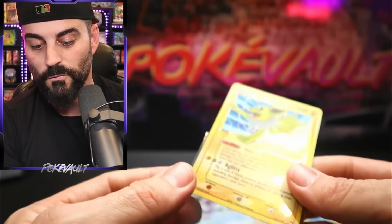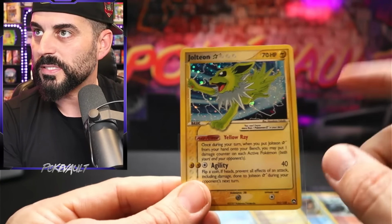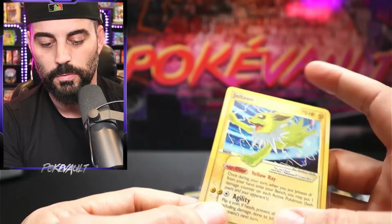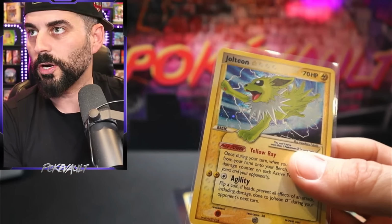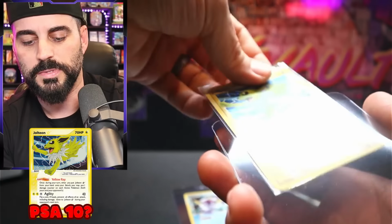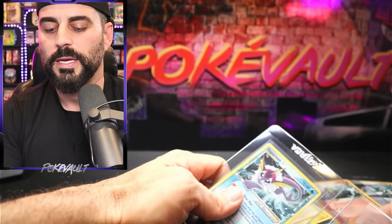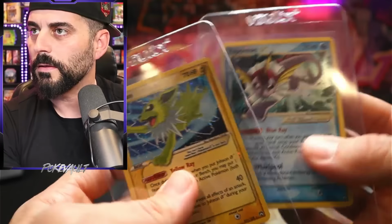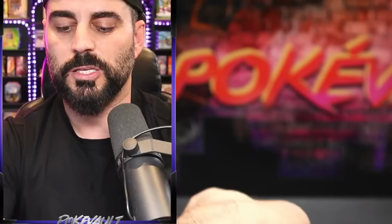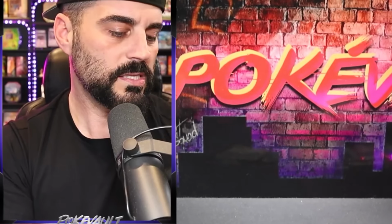Same situation, very nice back, but same centering type of situation where it's just ever so slightly to the right. This would be a huge card in a PSA 10. I think this might be the money card of the 3 if it comes in with a PSA 10. So both of these, I'm going to give hopeful 10, slam dunk 9. That's what I'm doing on those ones specifically right there.